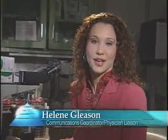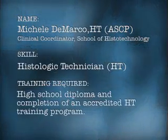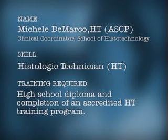Histo is Greek for tissue, and these histotechnologists are laboratory professionals with a very special job. They find the answers to medical questions raised by the living and left unanswered by the dead. Anybody, when they hear of laboratory, they automatically think of blood or body fluids. And tissue analysis sometimes gets left to the side because it is behind the scenes, but it is very important.